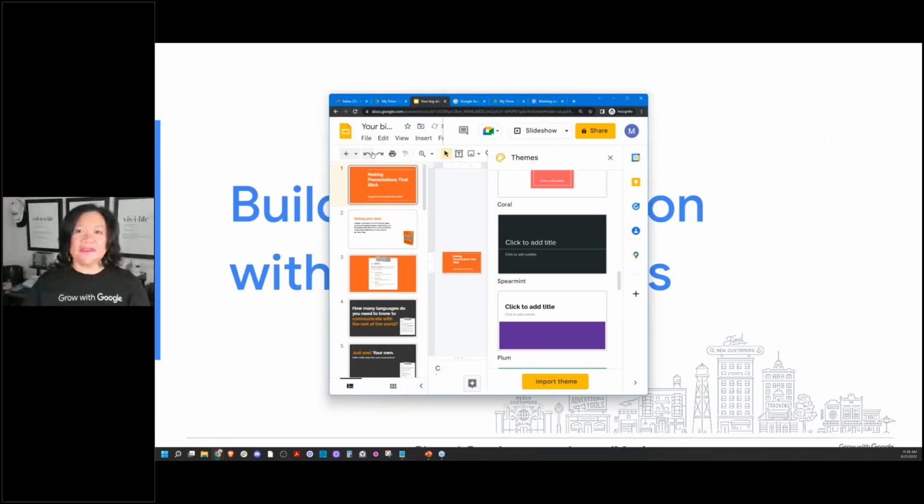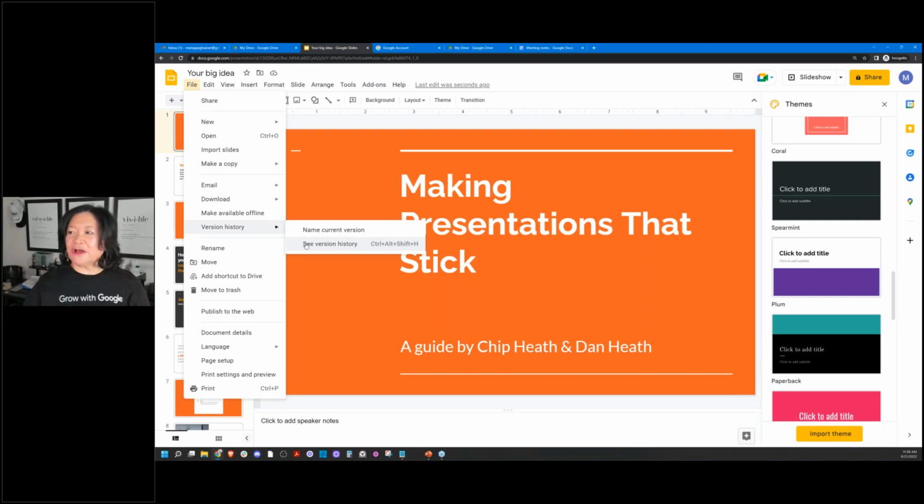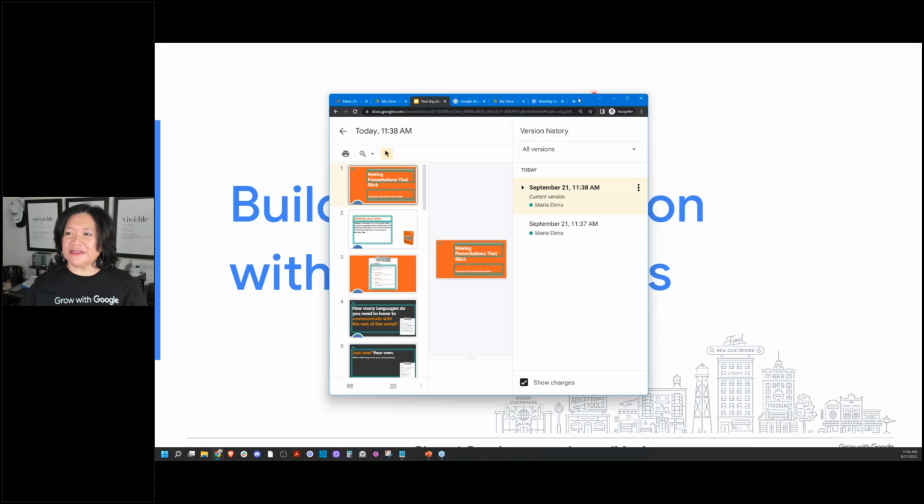So there's no save, because when you go here to File, Version History, you'll always see different versions of when Google Drive is actually saving it to your drive. This is really cool if you're working, let's say, with a team and you're doing a presentation on your quarterly report, and everybody has a different section that they're doing. Now everybody can work on it, but you don't have to worry about anybody messing it up. So you all know that you have the most latest, greatest, up-to-date version of that.